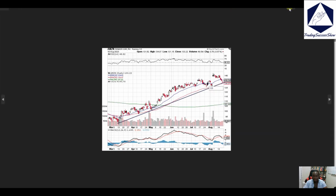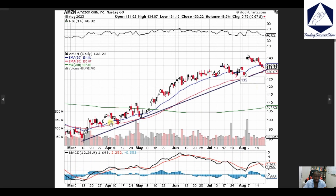Amazon as well. Amazon is still holding solidly here with the uptrend as a support. So 1, 2, 3, and the 4th time we're holding support, which also coincides with our what? Our 50 exponential moving average.